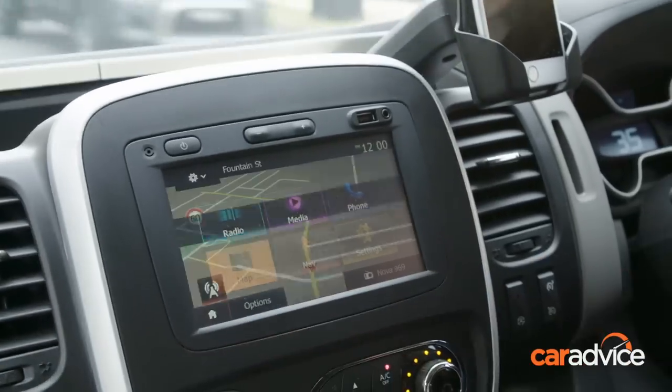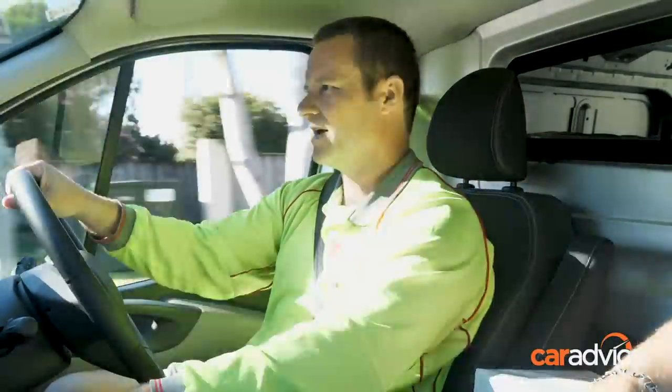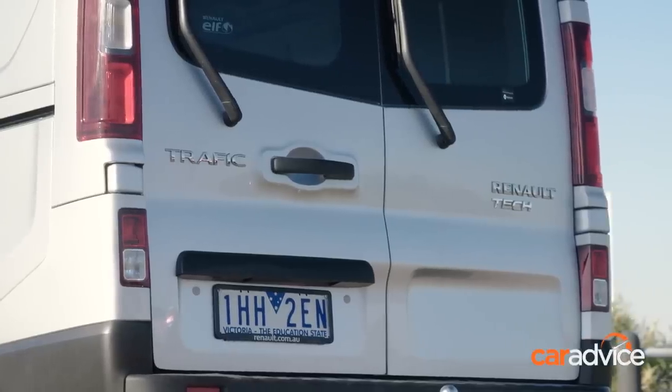Yeah, navigation's so easy to use. Always accurate, so it's really reliable. Well, in my job, it's crucial, and this is great. I mean, in the courier game, time's money, and I don't want to be lost in the streets. 200,000 kilometre warranty, which is so good for the peace of mind.